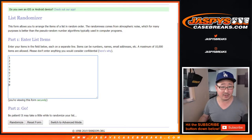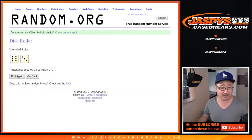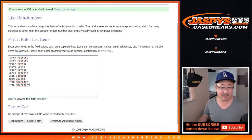I think everyone knows how this works by now. We've done this for a couple years. 6 and a 3, 9 times. Details are in the item description too, if you're new to this. 6 and a 3, 9 times for each list.